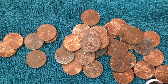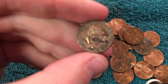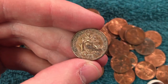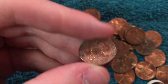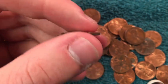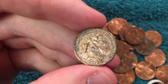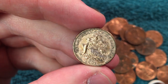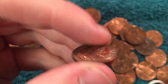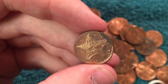I just came across my first foreign coin out of this box. Never seen one of these before. It's kind of beat up, but it's a 2001. It says 1 cent with a starfish on the back. And if you can see that there, it actually says Commonwealth of the Bahamas. So that's a cool little piece. Never seen one like that before. We'll keep looking.